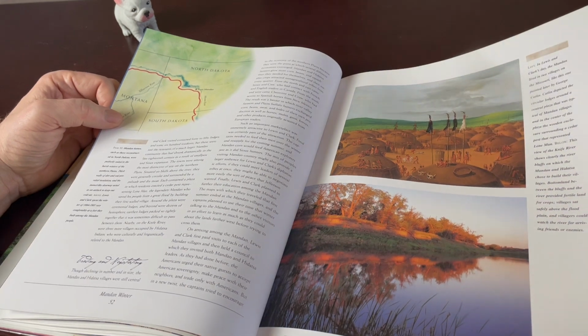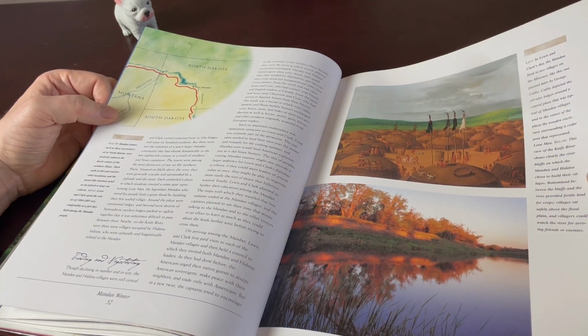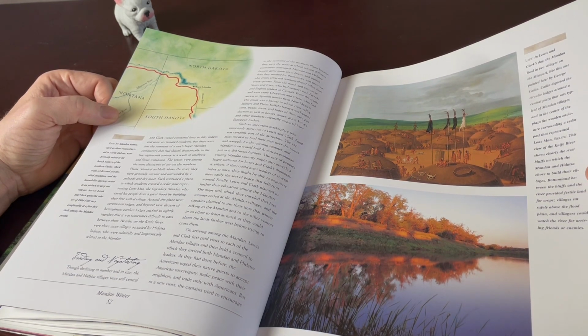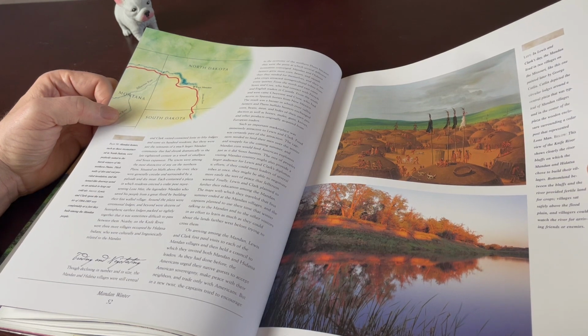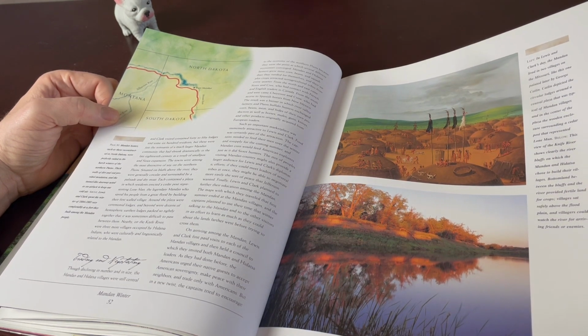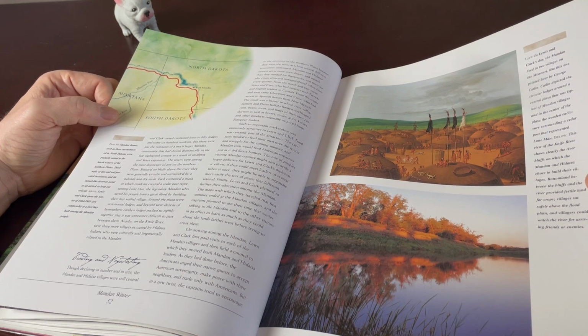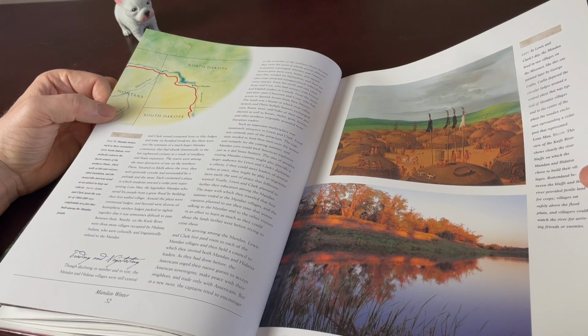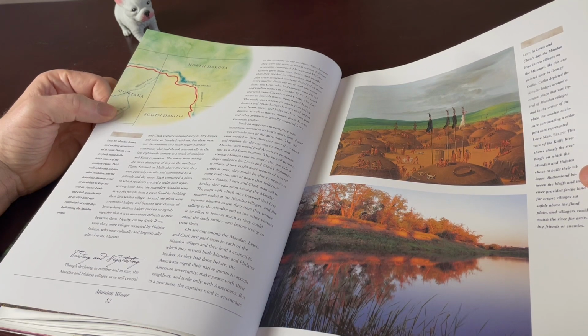And down here, this view of the Knife River shows clearly the river bluffs on which the Mandan and Hidatsa chose to build their villages. Bottom land between the bluffs and the river provided fertile land for crops. Villages sat safely above the floodplain, and villagers could watch the river for arriving friends or enemies.